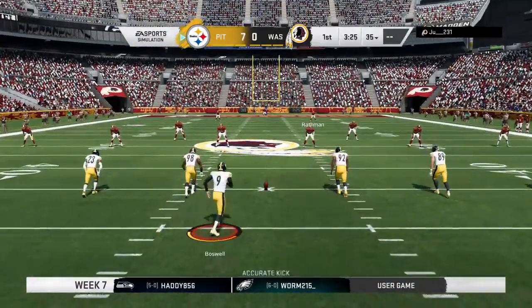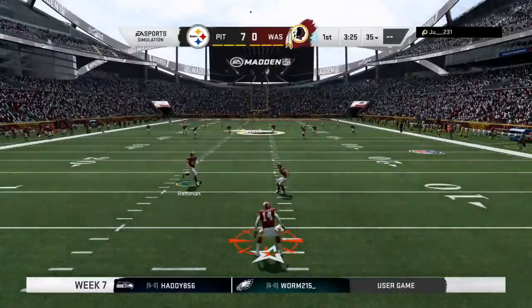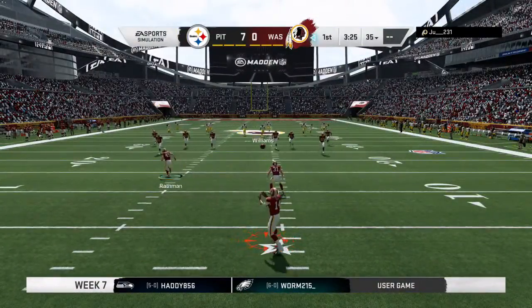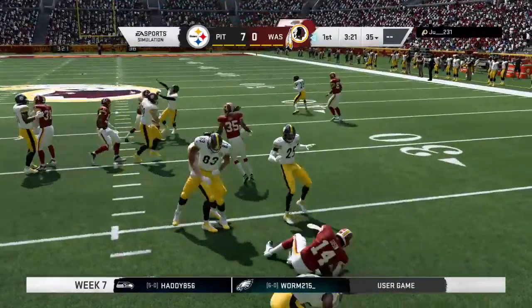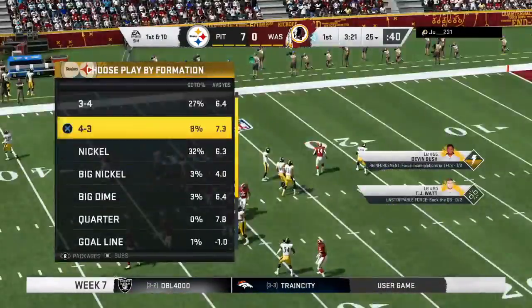Boswell now to kick it away after the touchdown. This is taken at his 4. And not a bad return here. He gets it out to the 25-yard line.